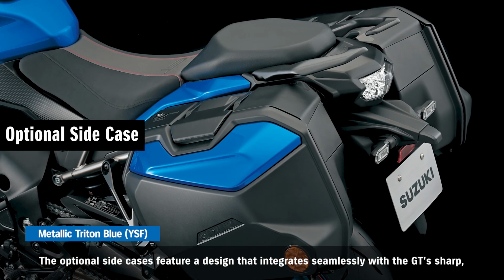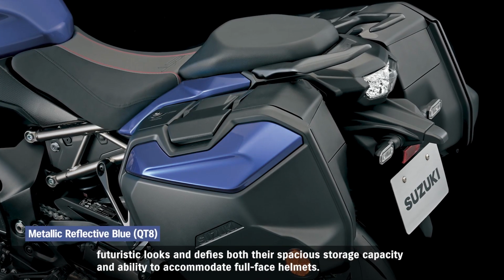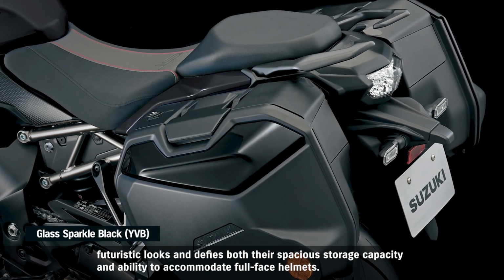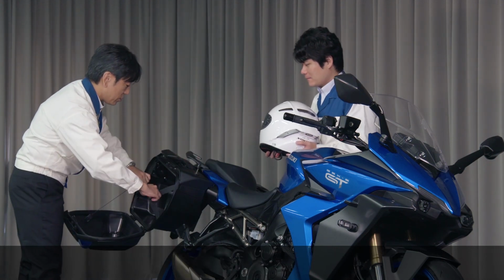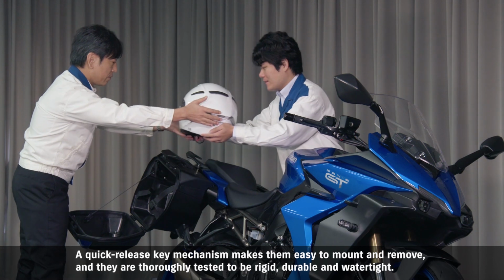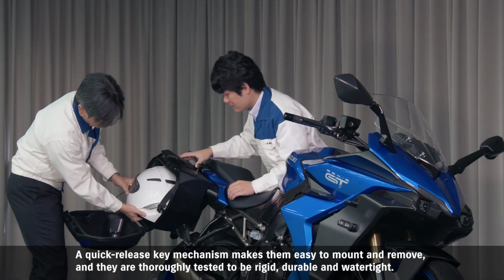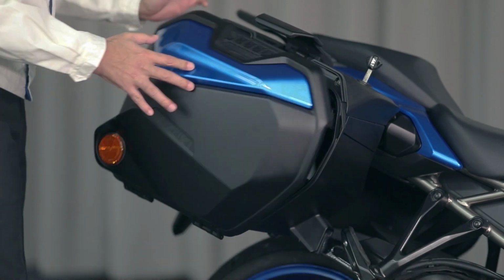The optional side cases feature a design that integrates seamlessly with the GT's sharp, futuristic looks and delivers both spacious storage capacity and the ability to accommodate full-face helmets. A quick release key mechanism makes them easy to mount and remove. And they are thoroughly tested to be rigid, durable, and watertight.